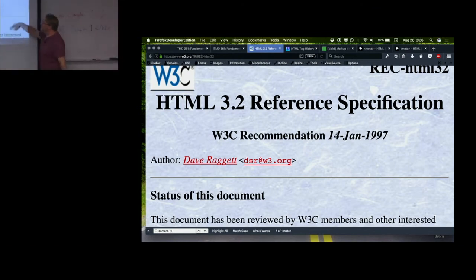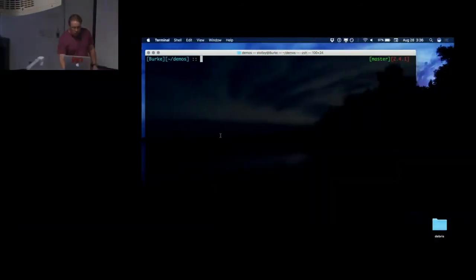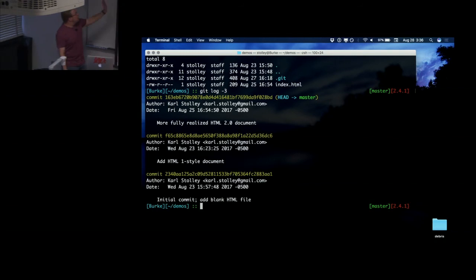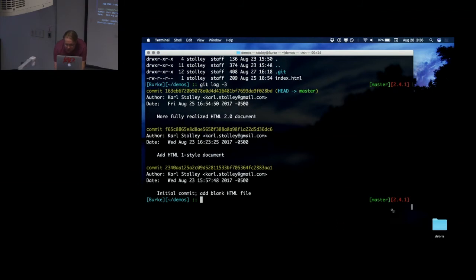This page is from 1997. We'll be forgiving it, right? Okay, who knows what happened. So we were, see, always run git log. I don't know, what were the last 3 commits? So the last commit I did was a more fully realized HTML 2 document, and now I realize that you can't read that because it's too small.